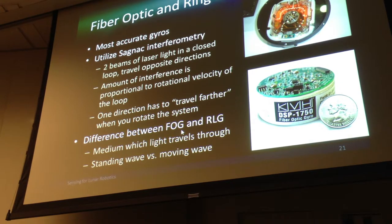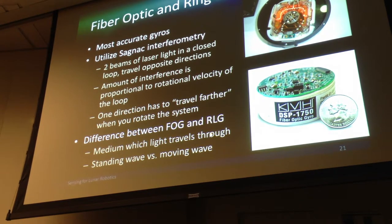the difference between a fiber optic gyro and a ring laser gyro is, one, how you construct the loop, which forces the light around, and also the nature of the light, whether the wave is a standing wave or a moving wave. Ring laser gyros use standing waves, and there's no medium in which the light travels. It just goes through the vacuum, which makes that a lot more accurate.